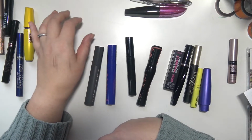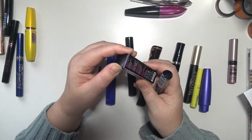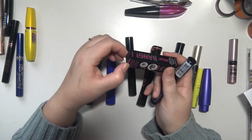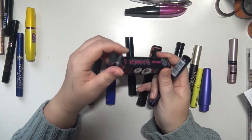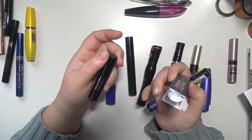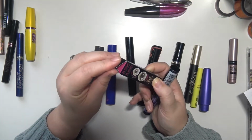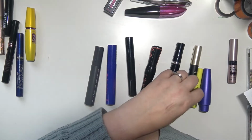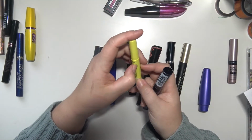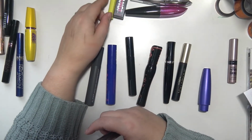Let's see. I have this mini one from Benefit that I got, I don't even remember. It was like a freebie because I spent a certain amount of money at Ulta. But I haven't even taken it out of the package yet. I do want to try this, so I'm going to keep that. And I also want to try this mini Tarte one. I bought an eyelash curler from Tarte and this came with it. So I do want to try that.